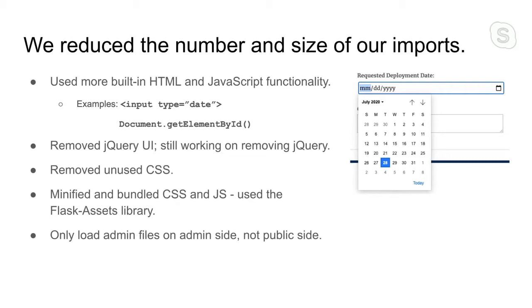And we have an admin CSS file. We have an admin JavaScript file. We have a public CSS file and a public JavaScript file, where the bundling part of it is combining all of those minified files into just those 4 files.